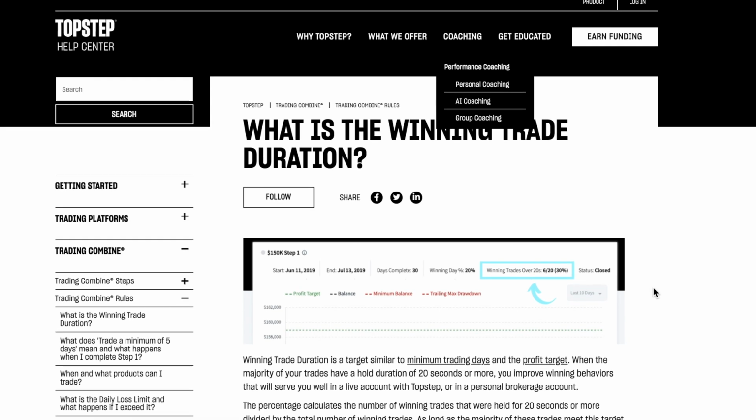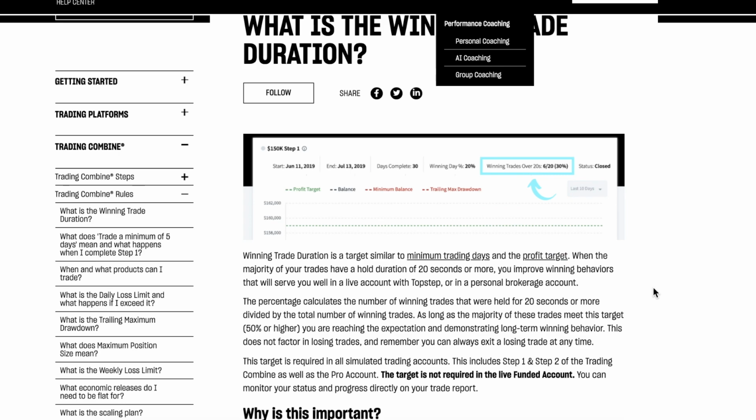And then they have this with the winning trade duration. I kind of already touched on it, but basically at least half your trades have to be over 20 seconds or longer. Again, on your trader dashboard, it will show you the count and the percentage so you know exactly where you are at with those.